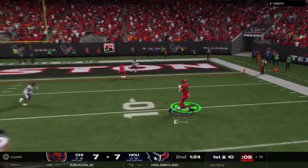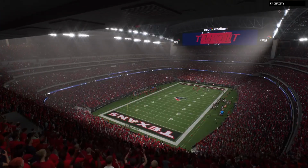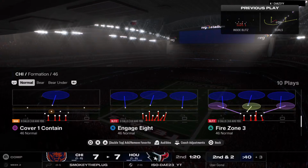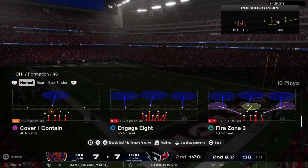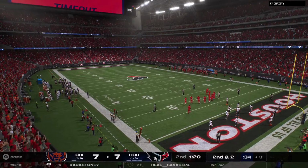Again, it's Stroud. He finds his target. It's Schultz. That'll give him 8 that time, and that'll bring up a 2nd down in just a couple. Now a timeout called for by the defense as they'll talk things over prior to this upcoming 2nd down play.